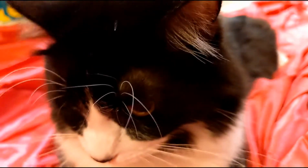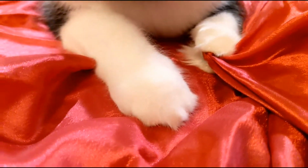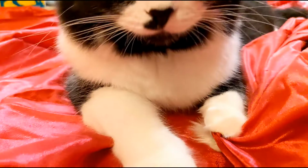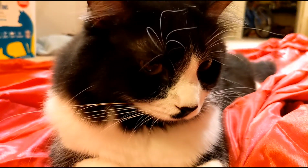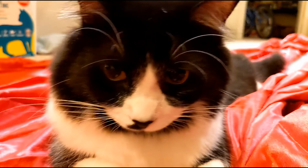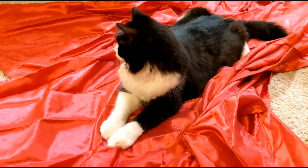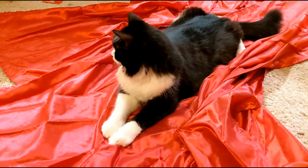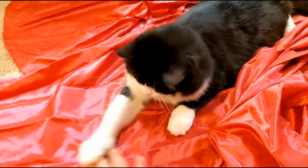You have no remorse. No remorse for what your claws do to my fabric. None. This is the face of someone who takes joy in her destruction. Right? Right, baby.